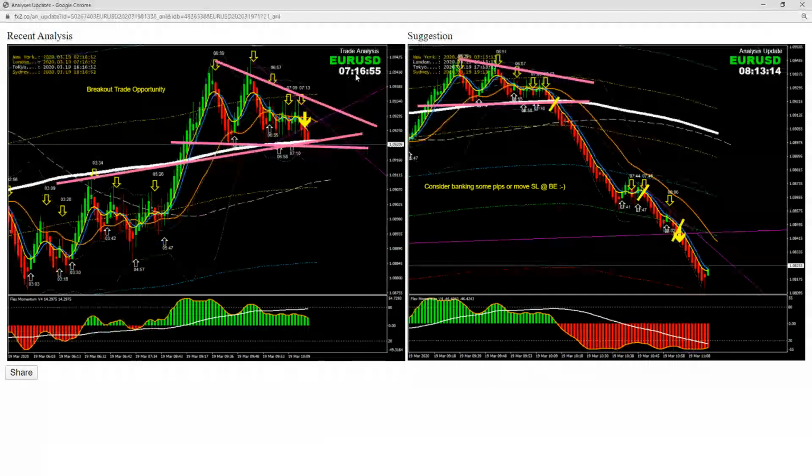You can see at 7:16 I did the analysis looking for the breakout, and at 7:18 I opened my position. At 8:13, when I banked my profit, I told traders it's time to bank some profit. During this journey, I also explained that if they missed that breakout, they can join on the pullback as long as the momentum is bearish. So this is exactly what I do.